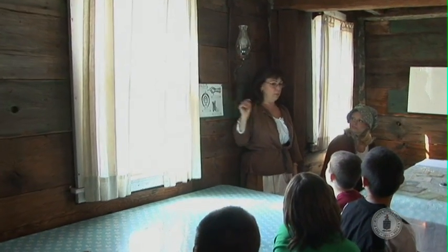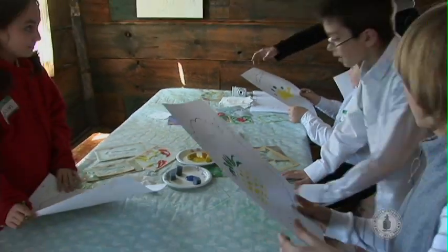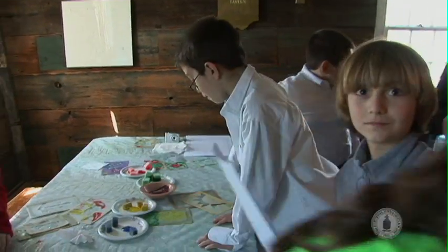What it does is it matches what they're learning about in the classroom, and it just brings what the teachers are teaching to life for them. It helps them identify with what life was like back then, and what their daily lives were like, and how it's so different from how we live today.